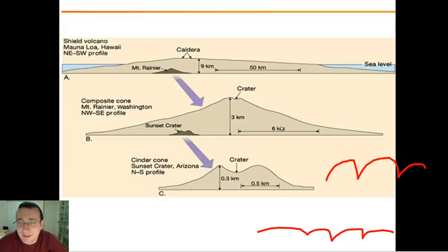And you might notice that instead of having a crater, it has a caldera, because it's not really explosive, so it never leaves behind a crater. It has instead a melting of the top that collapses inwards. It's called a caldera. We'll talk more about this process in a second.